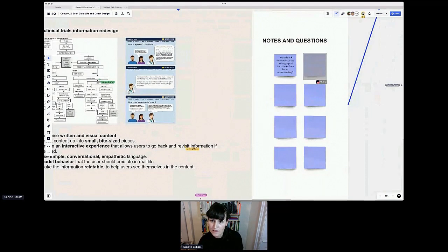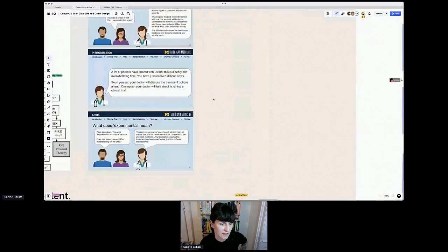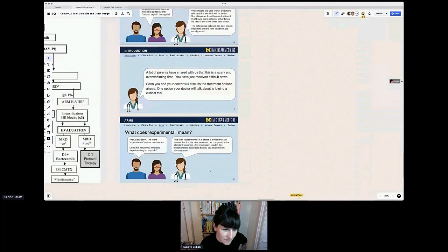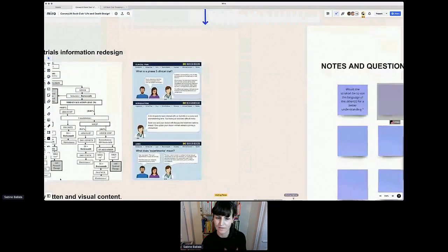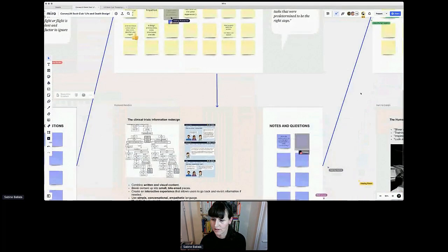Yeah, and in the note here, if the solution would be to use the language of the other, I think that's what they try to do a little bit here. That is definitely a thing that works. So what the guy here says, the word experimental makes me nervous. Does that mean you would be experimenting on my child? I'm pretty sure they've heard this before, and that's from a real conversation. So that's definitely a good way to de-stress people.